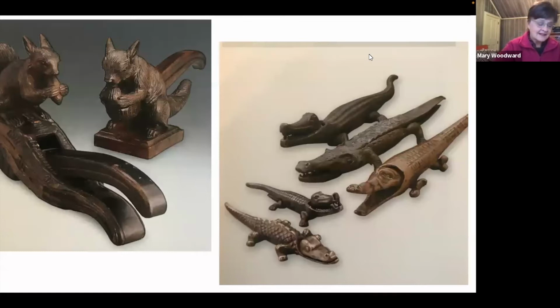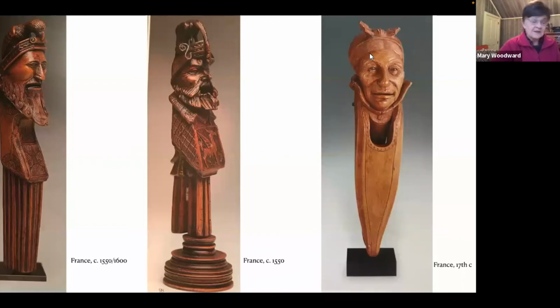Many of them take animal forms, from animals you'd expect to be cracking nuts, like those squirrels over there, to those less expected to crack nuts, like the alligators and crocodiles that we have there. Maybe it was the large jaws that inspired those creations. Humans, of course, have been the most frequently represented. And these representations run the gamut from exaggerated caricatures to realistic faces.